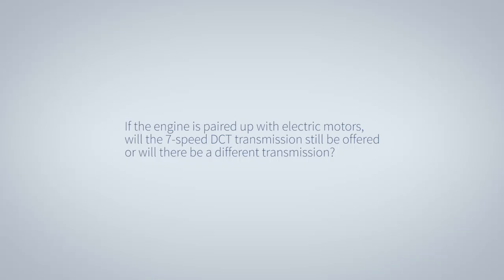Yes, absolutely. This engine comes in both hybrid and plug-in hybrid powertrains on other markets. Yes, the transmission will still have 7 speeds, as it is in production now.